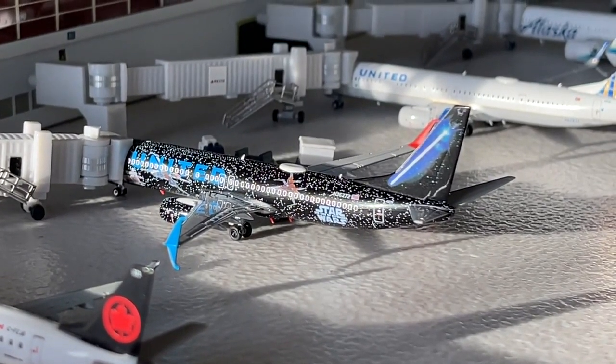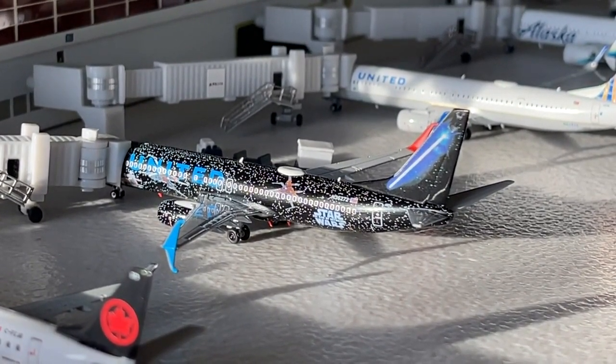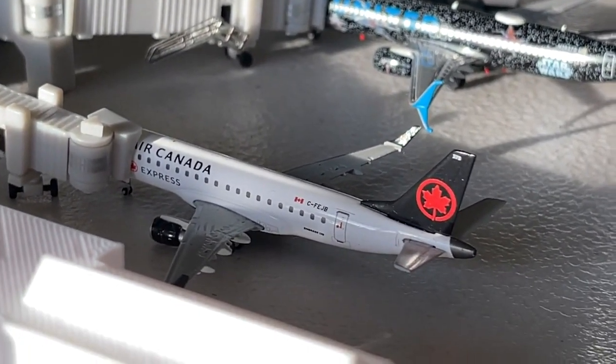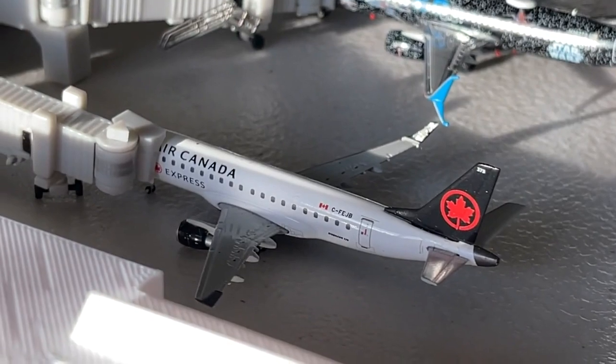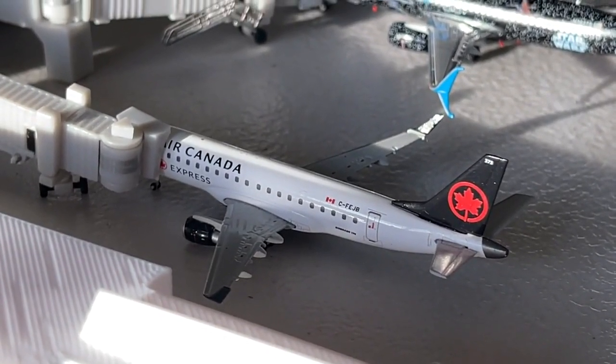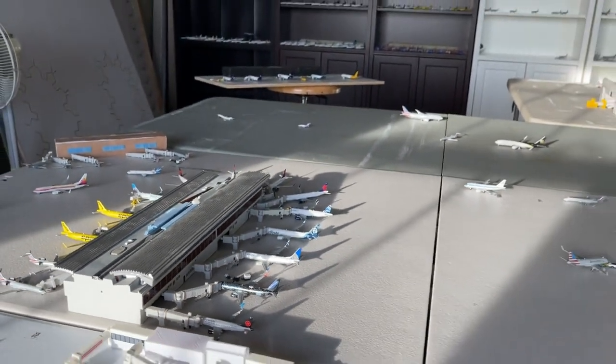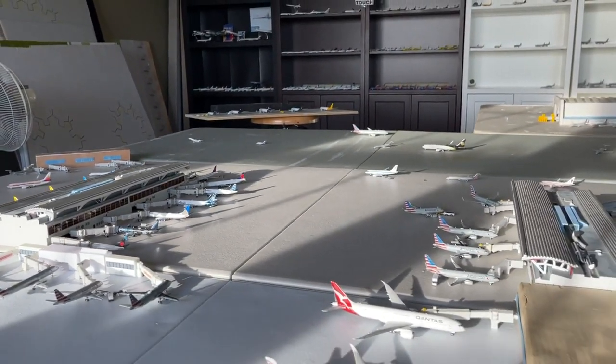So this Star Wars 737 is currently making that service. That is awesome. And you have the Air Canada 175 to kind of finish out this lineup. This guy's currently making a service today in from Montreal, and it's continuing on to Toronto. So I've been glad to see that. But man, Terminal E is looking really good, and we've had quite a few awesome movements. I've been very glad to see that, to say the least.